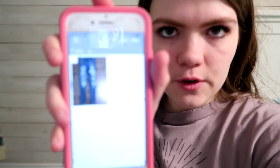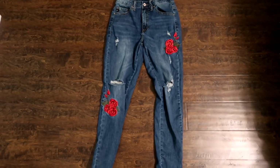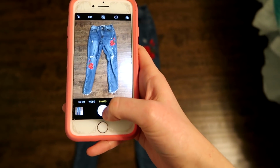All right guys, here's the process of what I am doing. I've got one thing on my phone right now, which is my really ripped jeans. And I'll show you what I do for taking the pictures and putting it into the phone. So I just laid out my jeans right here. These are the flower ones. And up next, all I do is just take a picture of my jeans.